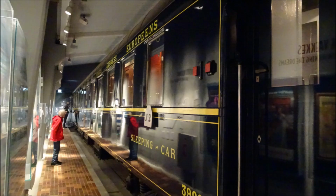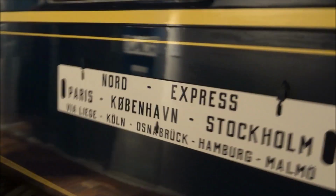The first of the special exhibits on the edge of the roundhouse is called the Compartment of Dreams. Presumably it's all about sleeper trains. So the idea of this particular exhibition is to contrast kind of luxury rail travel with interrailing, which is obviously very relevant to me as I'm currently interrailing. Nord Express, Paris to Copenhagen to Stockholm. No such direct train exists today.